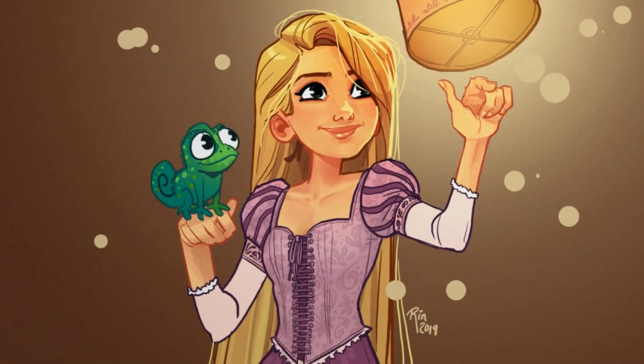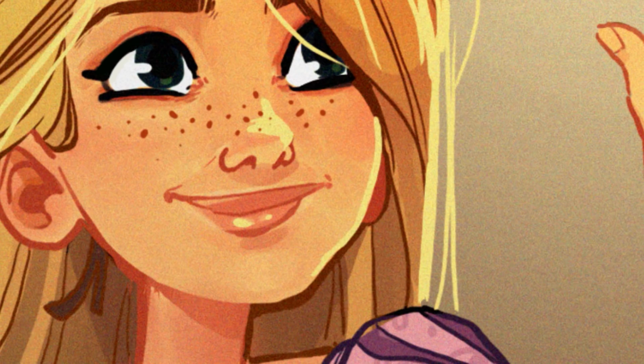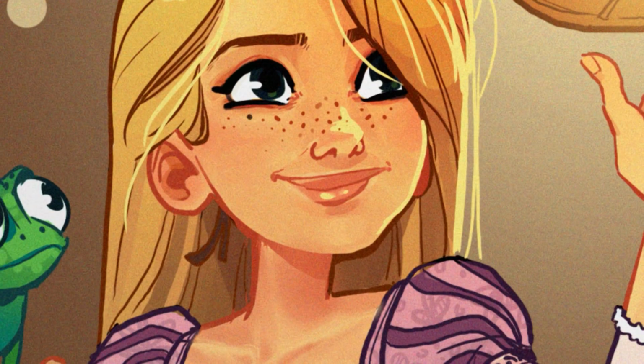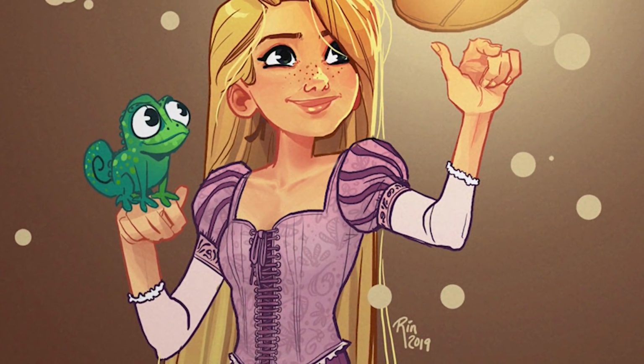Thought I had freckles. Where are the freckles? Oh, there they are. That's way too many. Why did I put that many freckles in? What was I thinking? I'm cleaning them off. There we go. That's way better. Forgot about that. Anyway, this is the finished illustration right here for 2019.